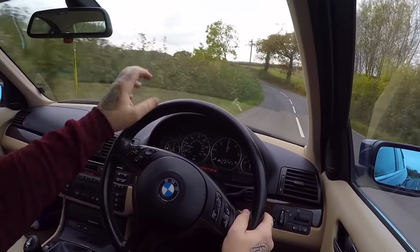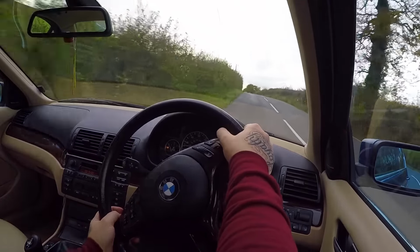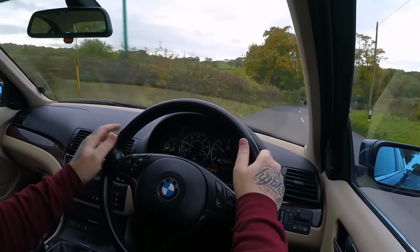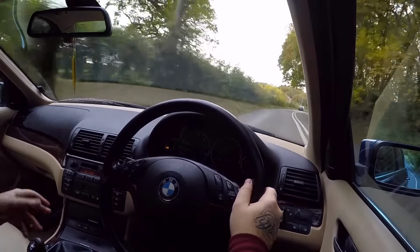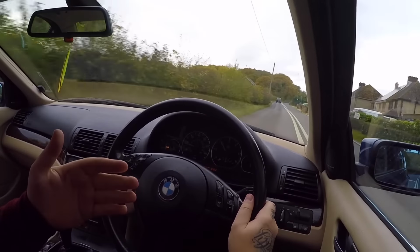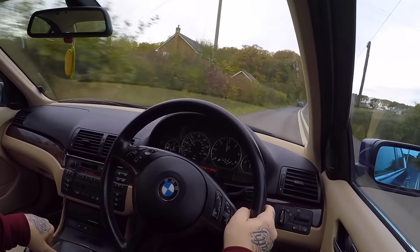So when you are B-road bashing like we are now, 30 miles an hour in second gear, don't get me wrong, you have to drive this in a way to get the most out of it. That's definitely something where a petrol and a diesel engine will differ, the way you drive. If you pick the right gear, say at 40 miles an hour, you can blip up to 2,000 revs and there's the torque straight away.